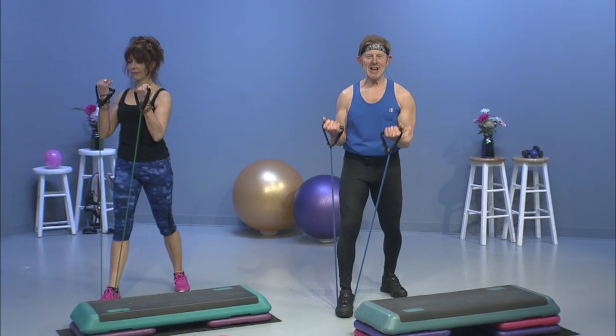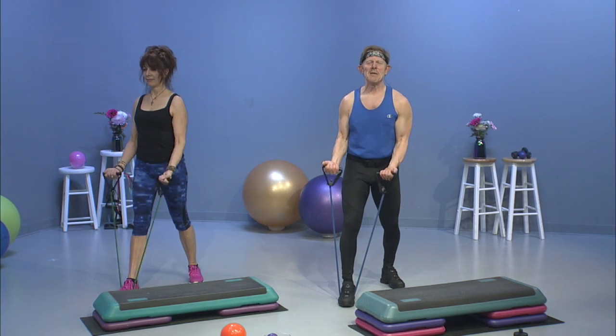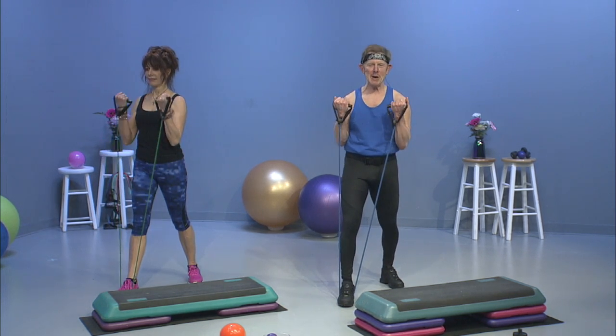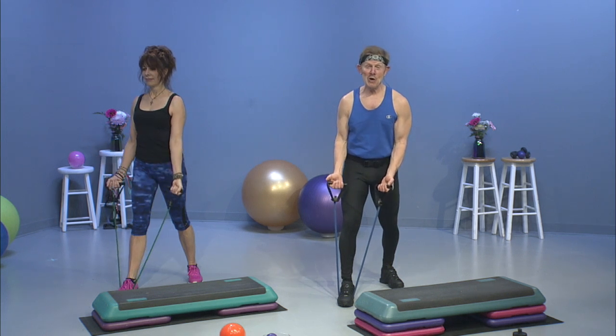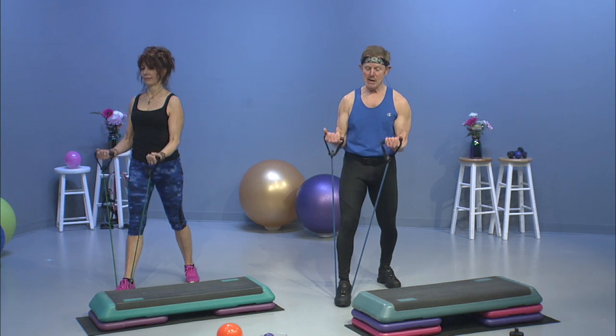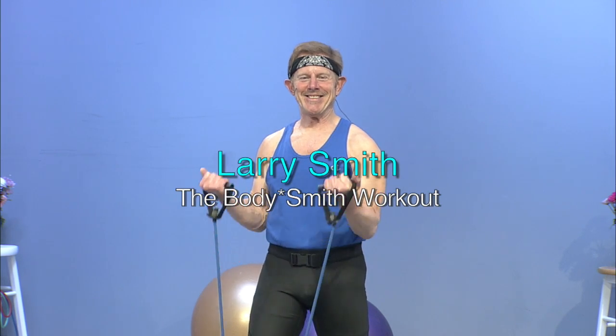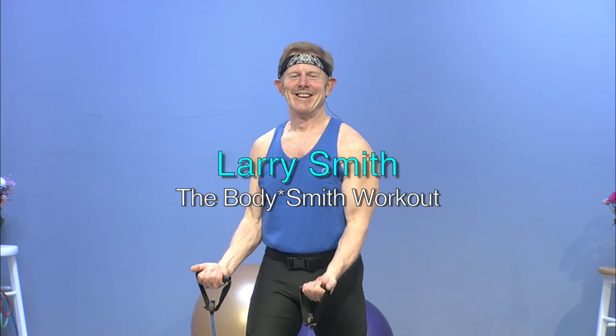I might also say, depending on the strength of the band and depending on the strength of your biceps, you don't need to pull it all the way back to your shoulders. As long as you're getting like two-thirds range of motion, you are getting benefit for the biceps. Yes. Four more times.